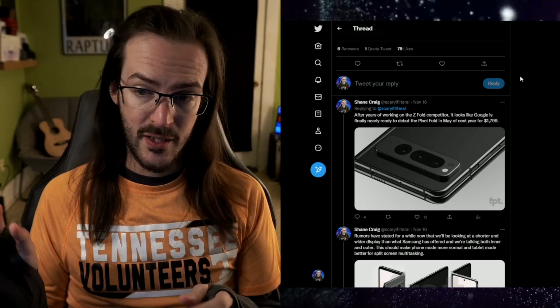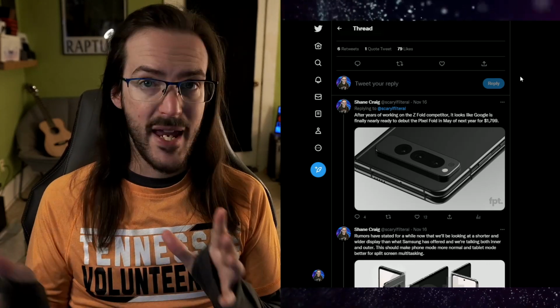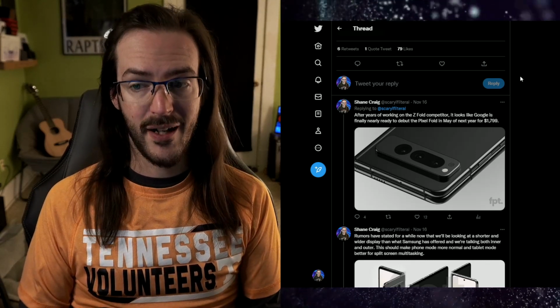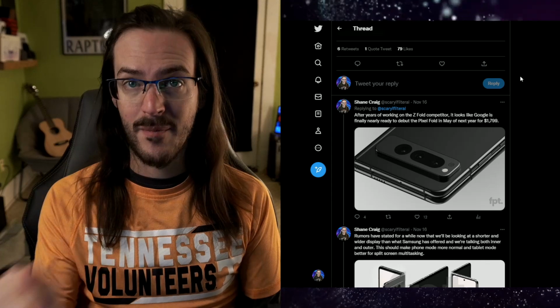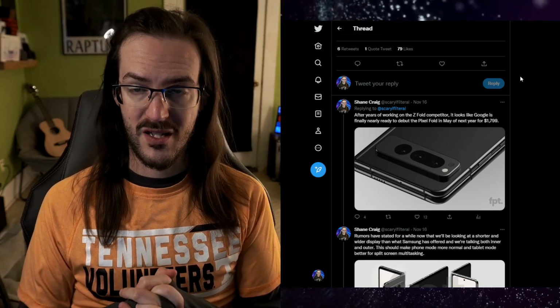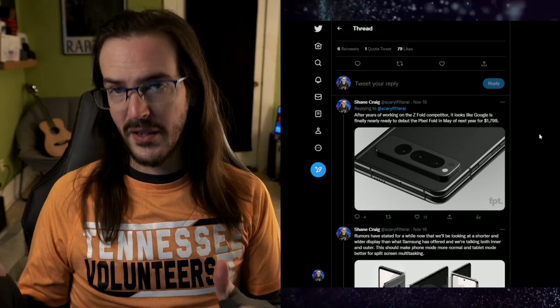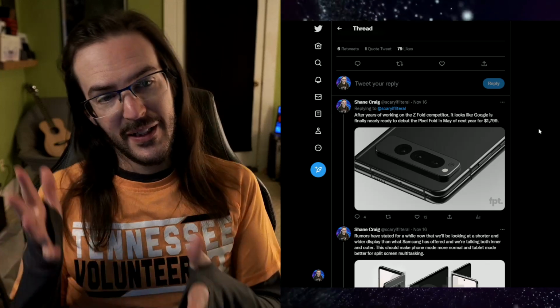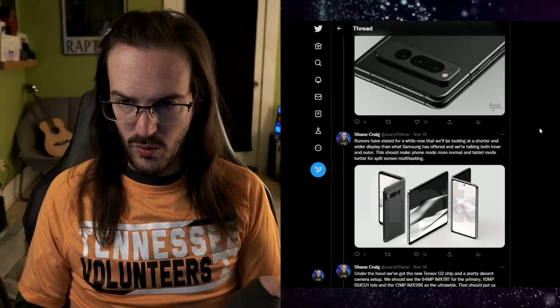Now, unfortunately, when this thing launches in the May area, we were hoping it was going to be closer to like $1,400, and they are evidently going straight at Samsung and pricing this thing at the same price as the Z Fold 4, which is $1,799. A little bit disappointing there. I think a lot of us were really hoping that it would be cheaper, but if it's worth it, it's worth it. So we'll roll on from there.